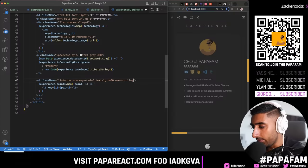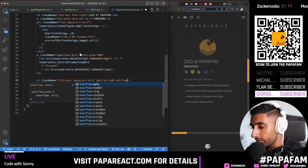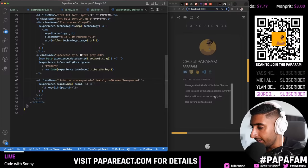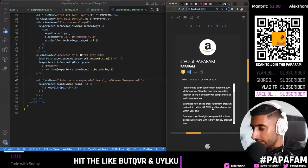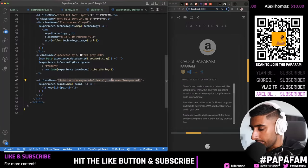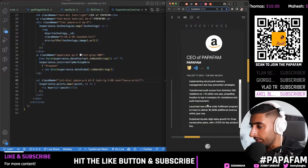I haven't prepped this one. So overflow Y, overflow Y scroll. There you go. Nice. And then you could have that as a scrollable container if you did have something longer, right? So you could do it that way. Just as an example, guys, I just want you to know all your options, right? So 96, I think, is another good one. Yeah, so we could do something like that, right?